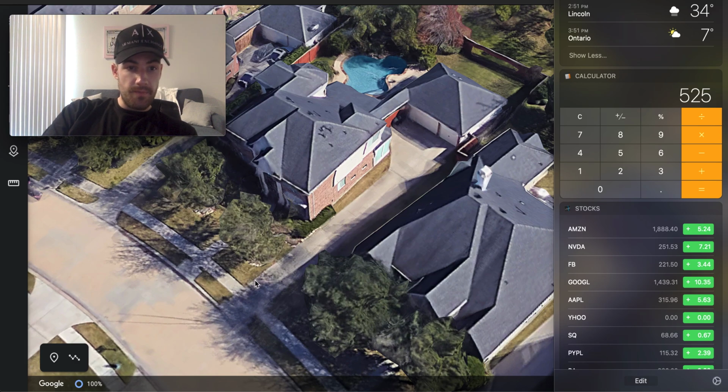You can see here the driveway's kind of black right in this area, could just be the shadows, but hey, that's how I like to do my bids. Just not going in person, looking it all up online. There's plenty of good information on the internet. I hope this really helps you guys.